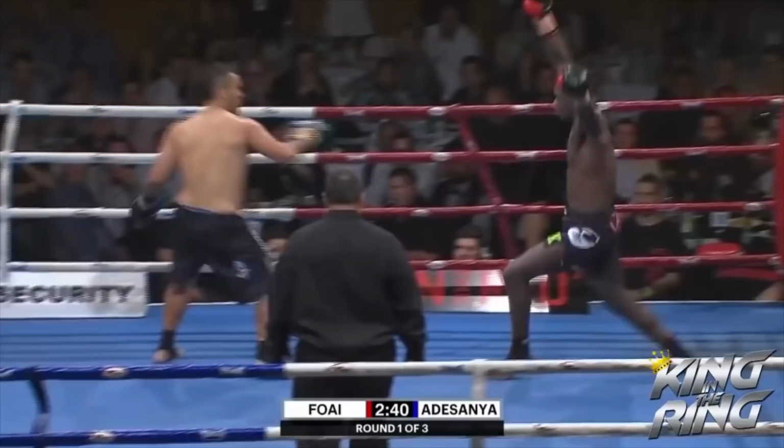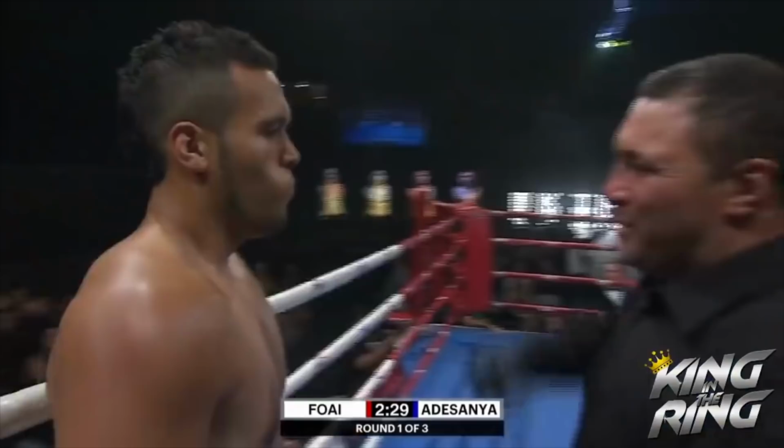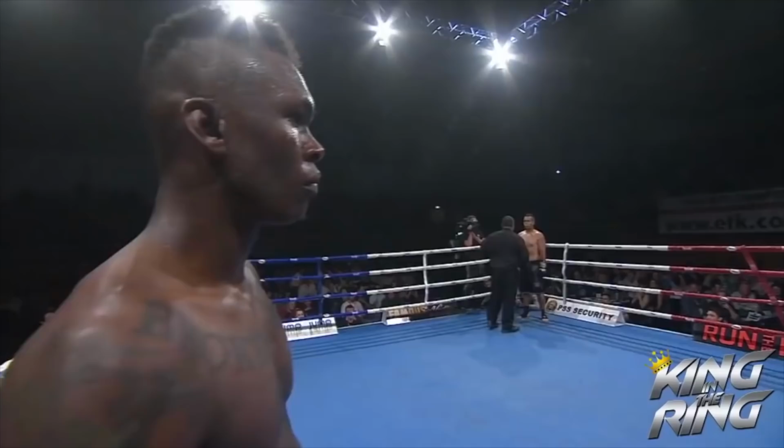Fawai going with the spinning hook kick. Adesanya, though, saw it early. And that is a highlight kick. Anything you can do, I can do three times better. And we're only 20 seconds in the round.